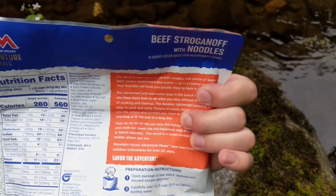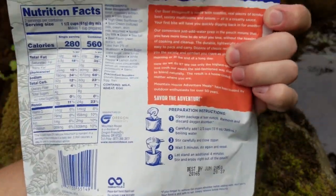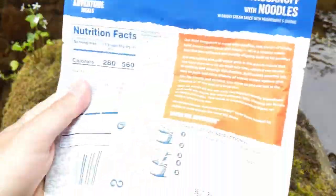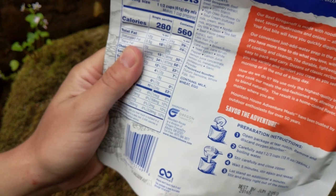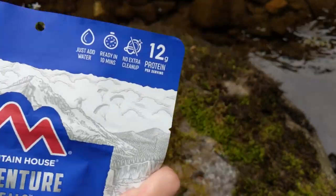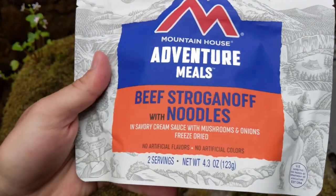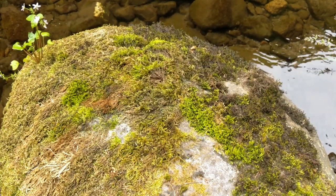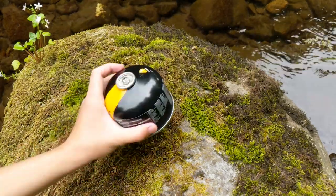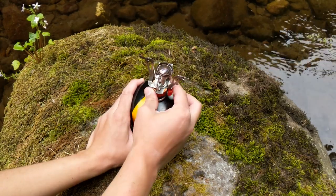So I guess what you do with these is you just open it up, you boil, in this case 1 2/3 cups of water, and then you stir it in there, and you basically let it sit for 10 minutes, and then you can eat it. So let's give it a shot. This is the first time I've tried this, the beef stroganoff with noodles. There's like a ton of different flavors. I found these at Sportsman's. There's breakfast style, lasagna. The other one is lasagna, but we're gonna boil some water. So let's get to it.